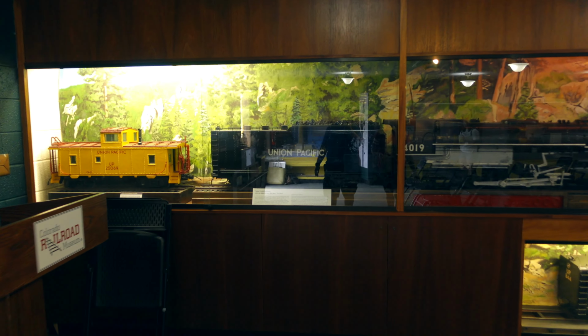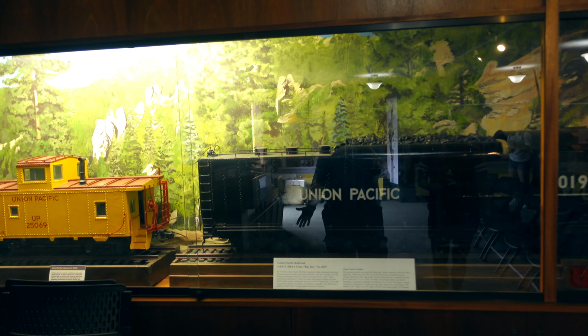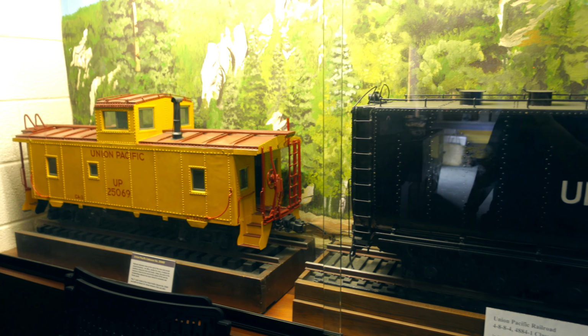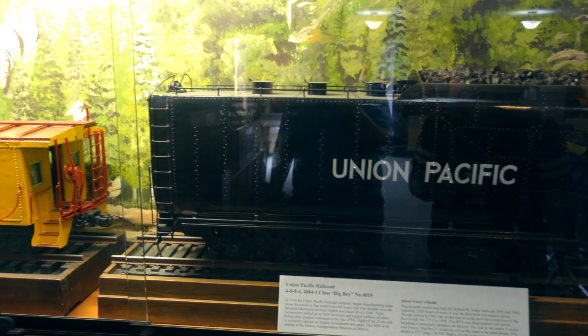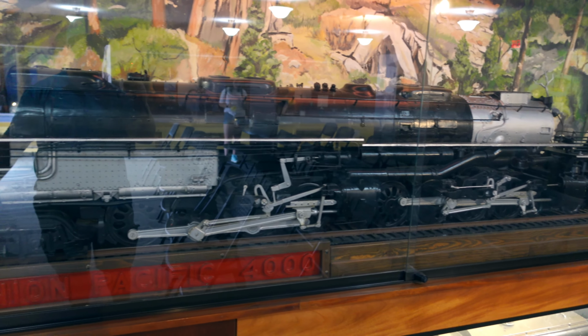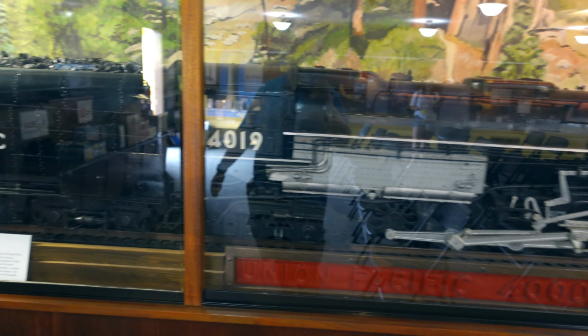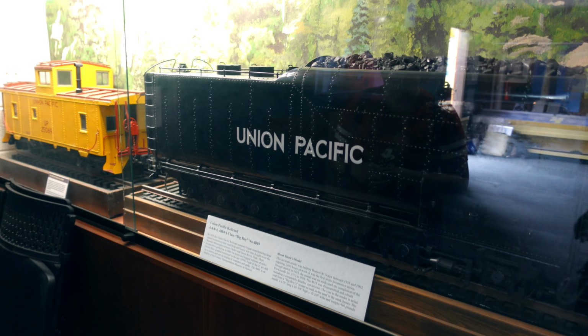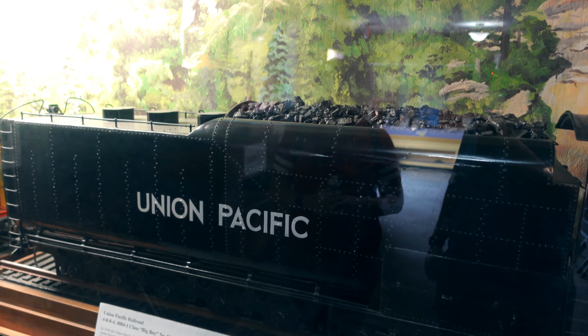But this is also really neat over here. Look at this miniature. Is this really a miniature? I don't know. It's definitely a scaled down model of the Union Pacific Railroad. Oh, this is actually a scaled down version of one of the big boys. And this is for Union Pacific. Look at this mama jamba. Look at all the coal there too.